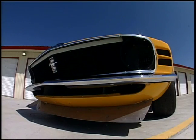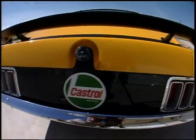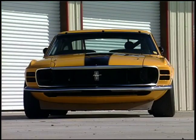Well, in 1970, with money for only one team, Bud Moore got the nod. Shelby was out the door. Bud Moore had the best drivers in Follmer and Parnelli Jones, and he also had the best equipment in 1970. The Boss 302 proved to be the motor to beat, making 450 horsepower. With those drivers, they just absolutely dominated.